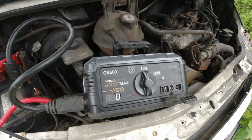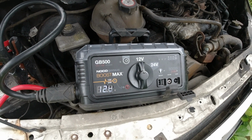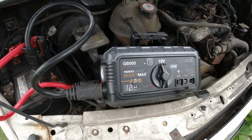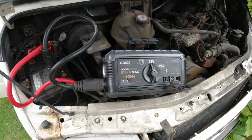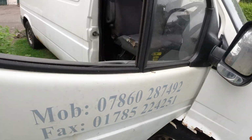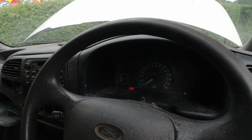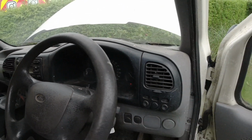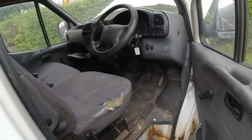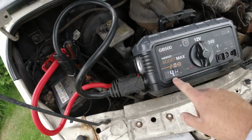Obviously it's not starting at the minute because the battery is flat. So just giving her a little boost with the Noco GB500. Wait till it goes click. Thank you very much. Don't let me down. Alternator's charging.